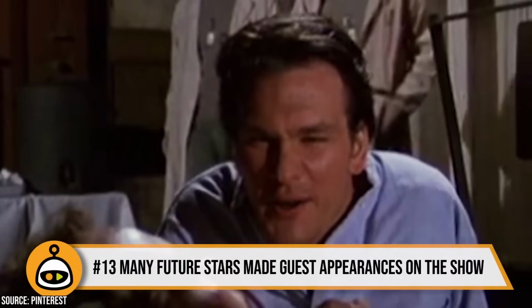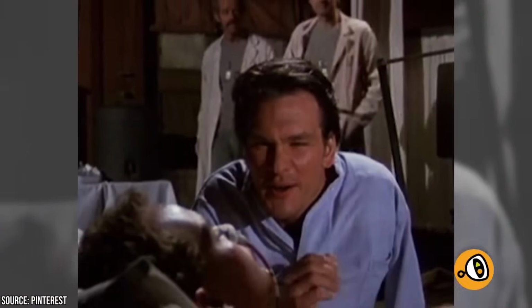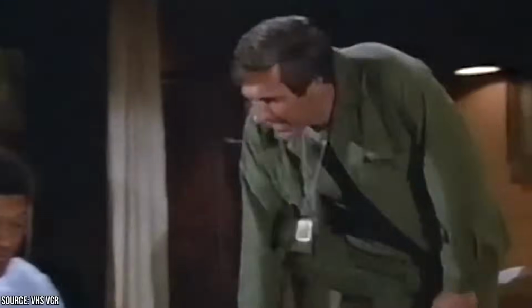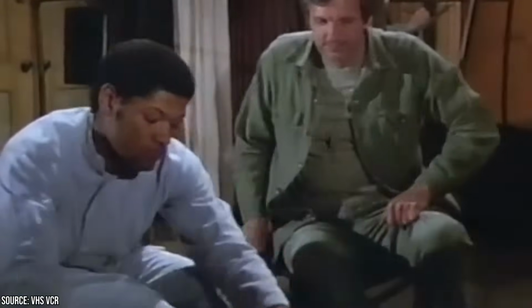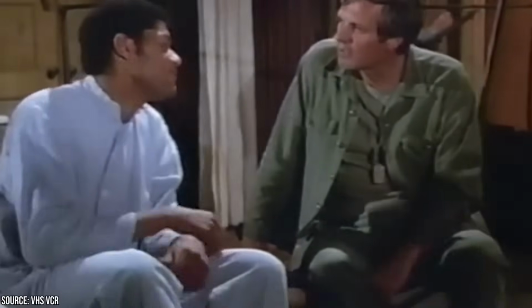Many future stars made guest appearances on MASH. Ron Howard played an underage Marine. Leslie Nielsen played a colonel. Patrick Swayze played an injured soldier with leukemia. Other famous guests include John Ritter, Pat Morita, Lawrence Fishburne, George Wendt, Rita Wilson, Ed Begley Jr., Shelley Long, Terry Garr, Blythe Danner, and Andrew Dice Clay. According to the show's producers, there was never a shortage of guest stars because the show was so popular.